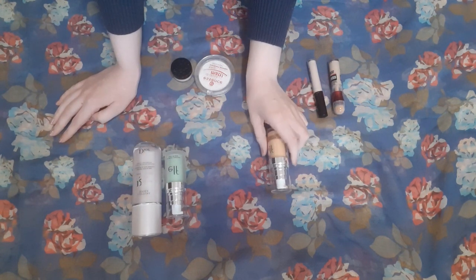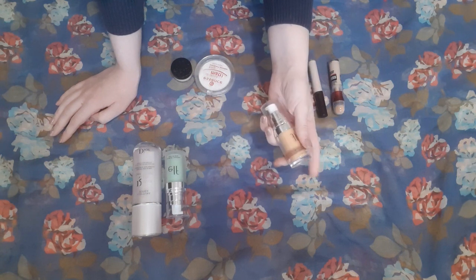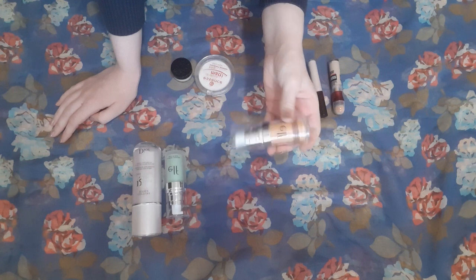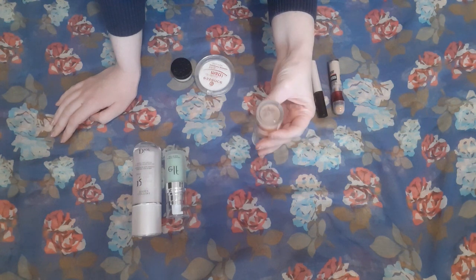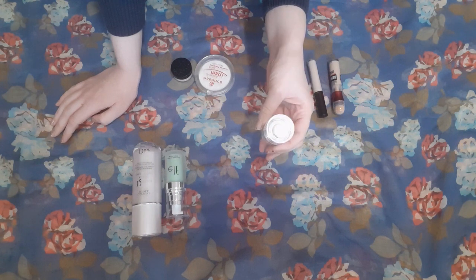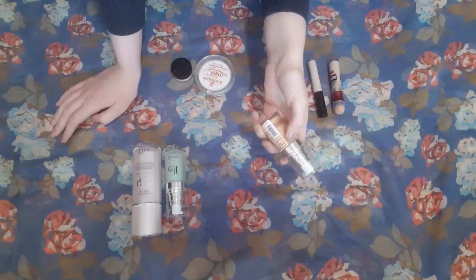I have one foundation product at the moment. This is the e.l.f. Foundation Serum in the shade Fair Light. It's really a very, very lightly tinted moisturizer.